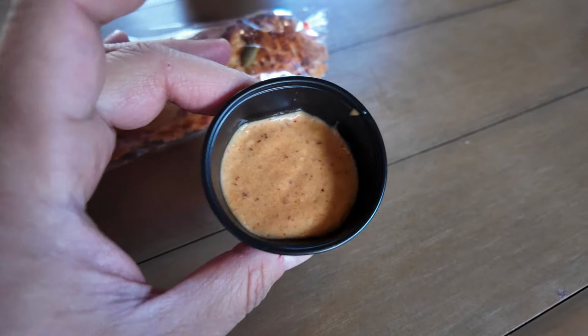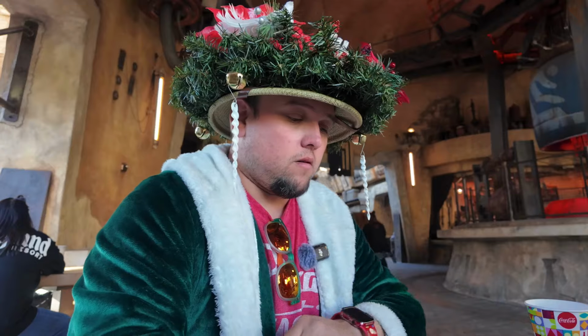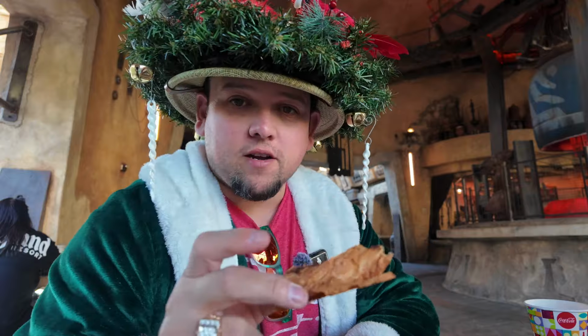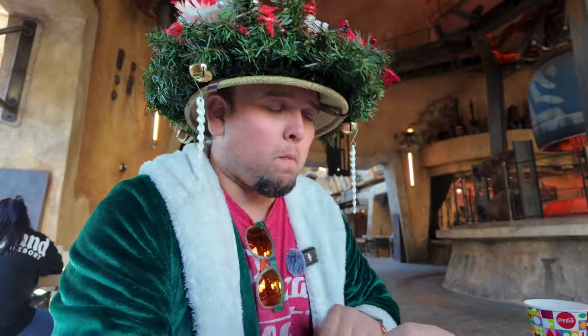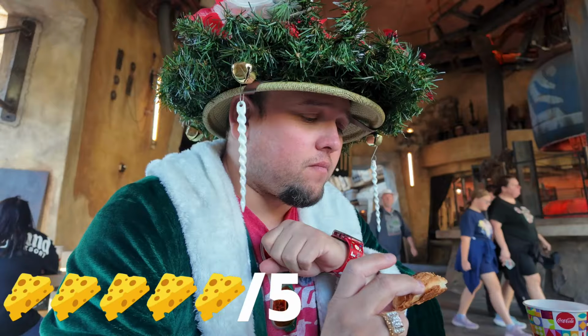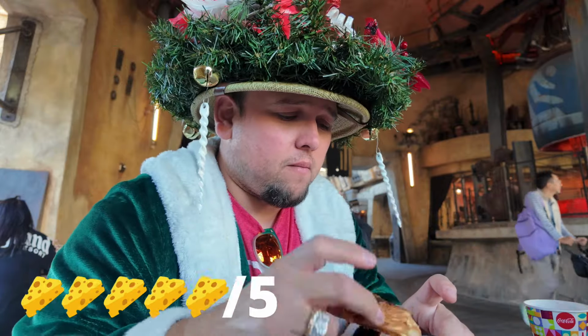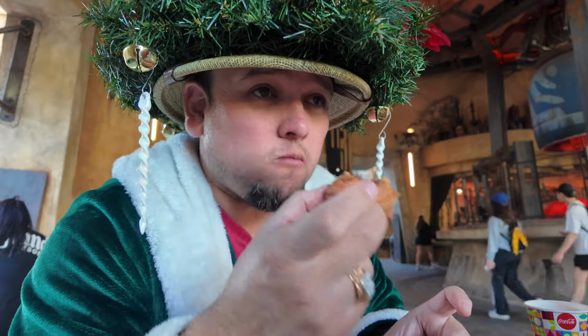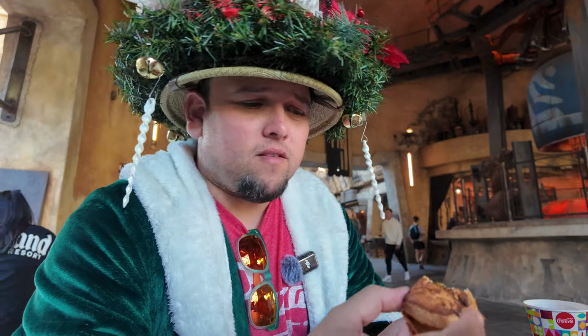Got a little bit of, you can see there's some spice in there. So we're gonna give this a try. It smells wonderful. Oh yeah, look at the burnt on cheesy goodness. It's 5 out of 5 on its own, but let's try it with the sauce. Oh my God. Oh, that's delicious. That kicked it up 5 more notches. That's a 10 out of 5.